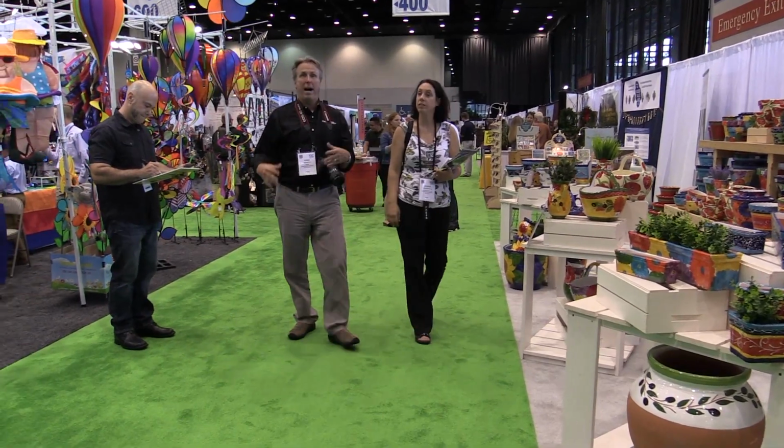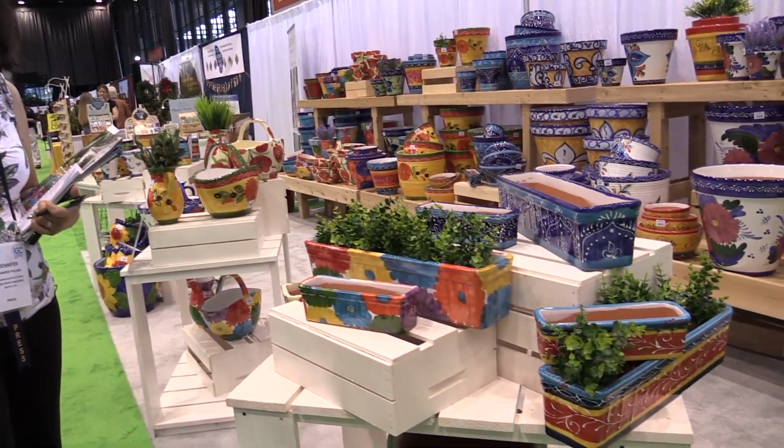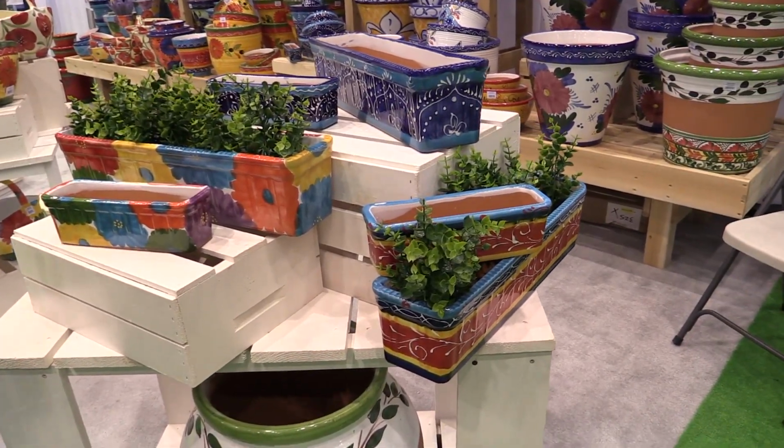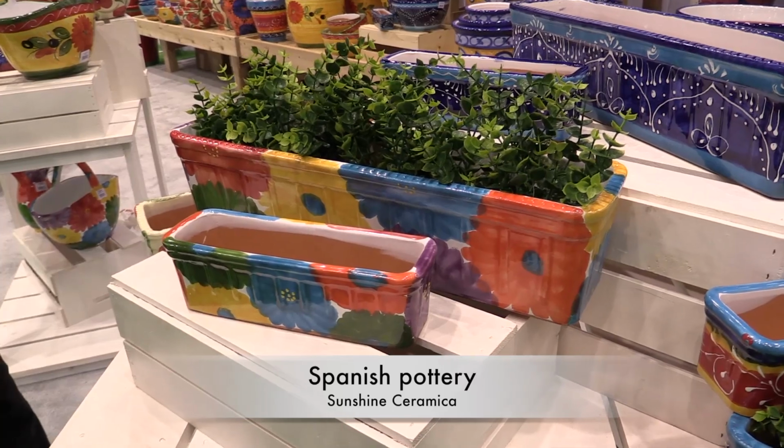Well, you gotta have pots if you're in the garden center business, and this is a pot, Jen, that I have not noticed before. It's not new, but it's a Spanish-style pot in a window box shape. And I know these caught your attention as well. They did. We're at Sunshine Ceramica. What do you know about them?